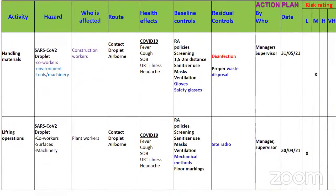So for construction workers, also handling of materials, I've mentioned if you're handling any materials, ensure that there are disinfection procedures in place. And if there is any waste, also we have to ensure that we have proper waste disposal. We have enough bins. We have enough for disinfection. Some may be using paper towels. Make sure we have enough stock and they are disposed of properly as required.